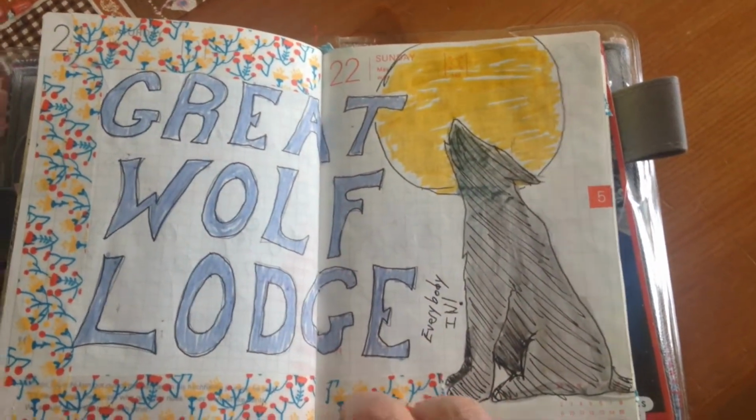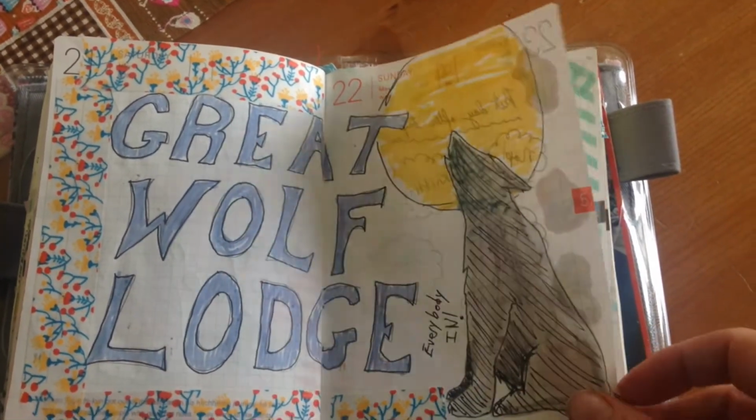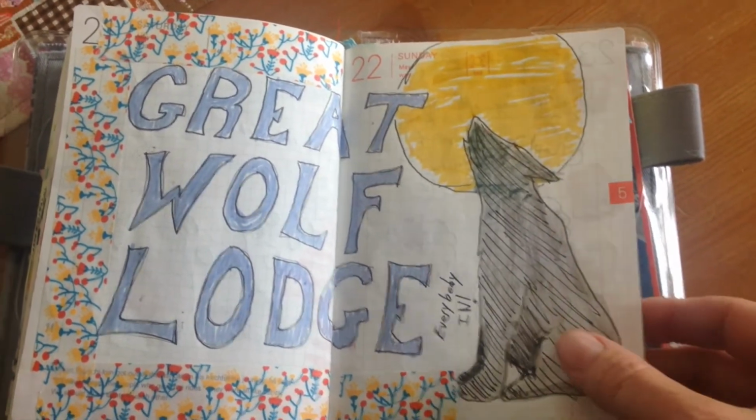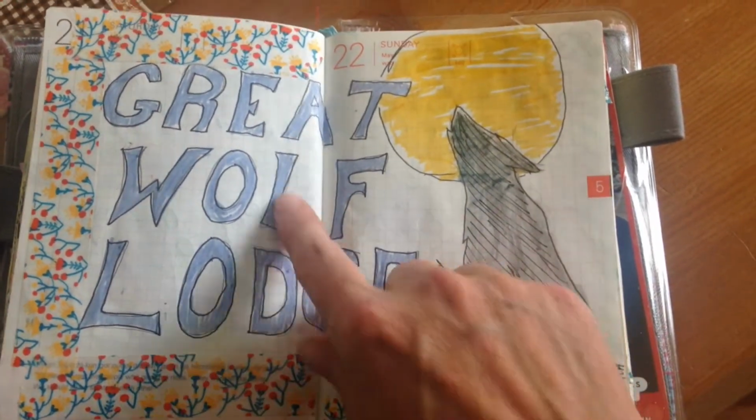We spent the next weekend with our Girl Scout troop at Great Wolf Lodge. That was the girls' end of the year celebration this year. We did one overnight there with our cookie money. That's what we spent the majority of our cookie money on. So that's a good time.